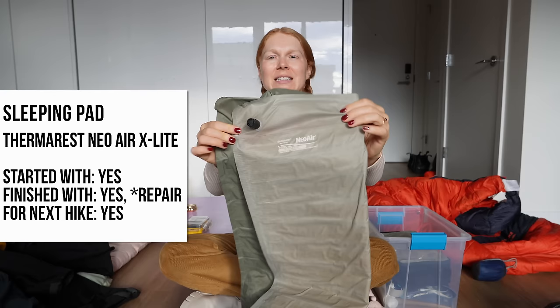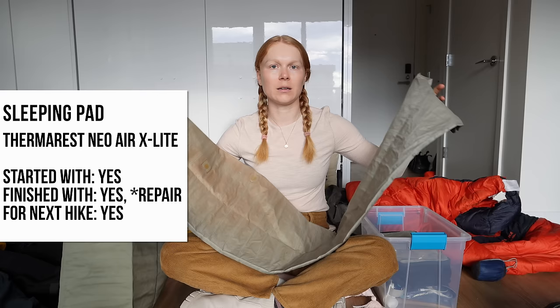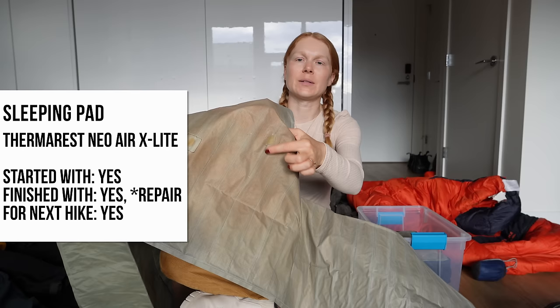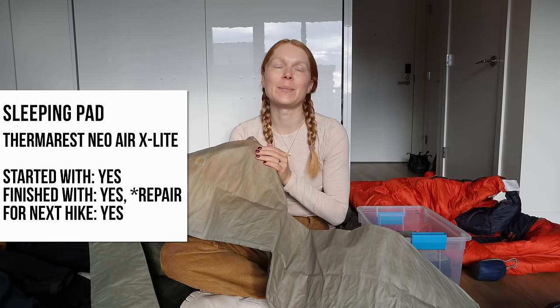For my sleeping pad, I have this NeoAir by Therm-a-Rest. This is a Four Seasons pad, so it is really comfortable and cozy in all different temperatures, and it did really well. It did get one hole right here. This is the only hole I got on the PCT, and I was able to find the hole with the help of my trail friend and patch it up, but this happened in the final 3 days, 5 days, something like that. So it held up really well otherwise.